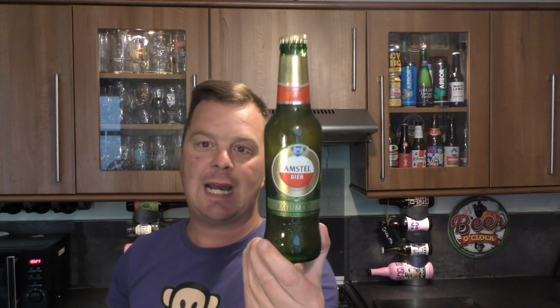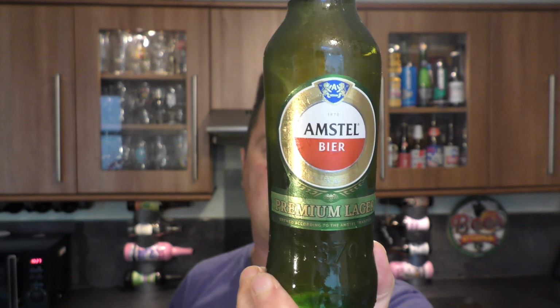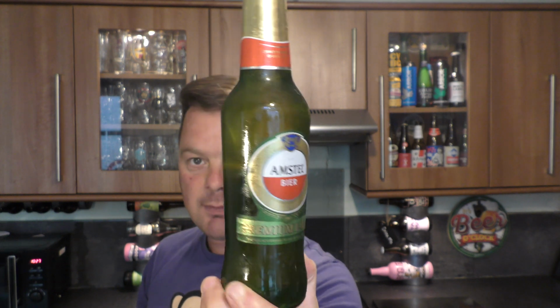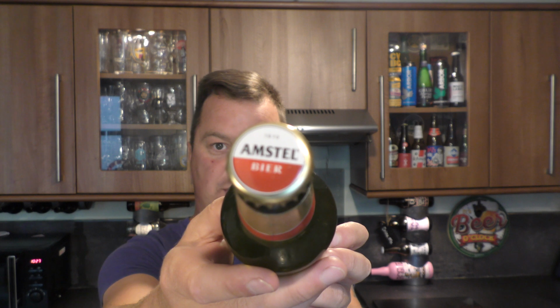Today we've got a bottle of Amstel Bier Premium Lager coming in at 4.1% ABV in a 300ml bottle. Green glass, there's the bottle cap. The beer was first produced in Amsterdam. It's now owned by Heineken. Let's get the beer out into a glass, see what we get. Or brewed in the UK under supervision of Amstel Brewery, Heineken. Yeah, I'm pretty sure it's Heineken.